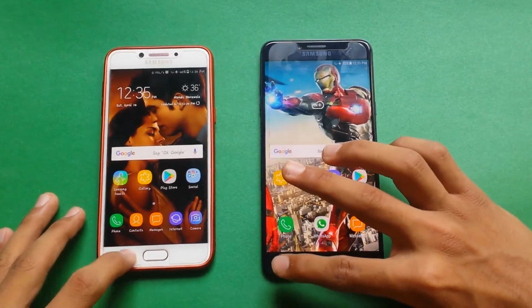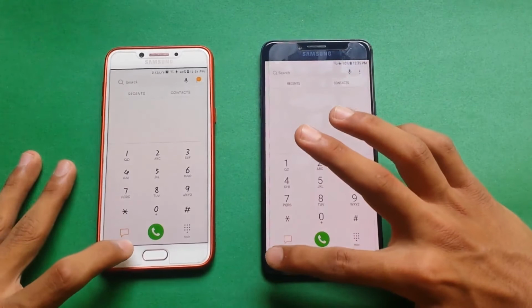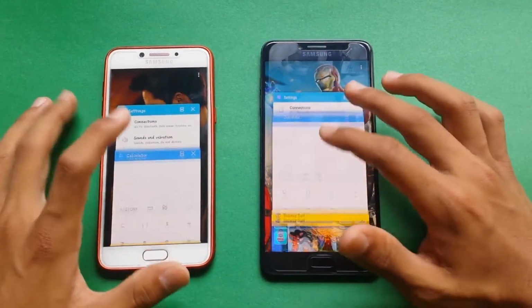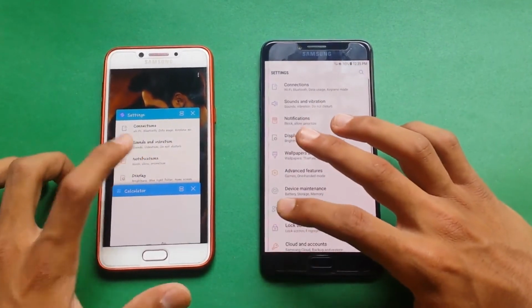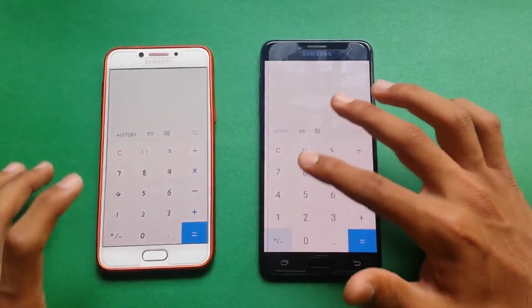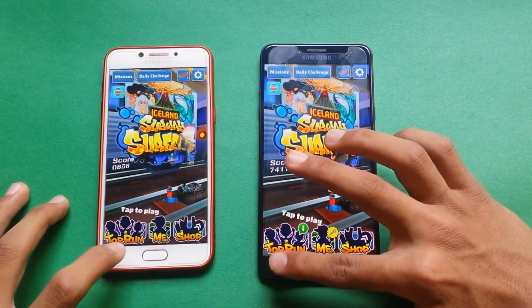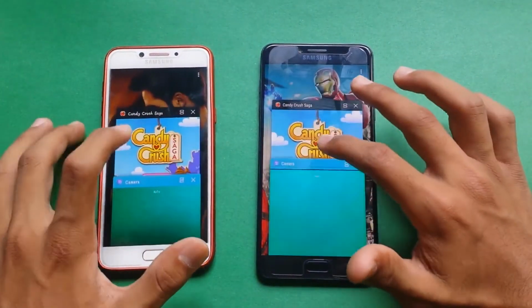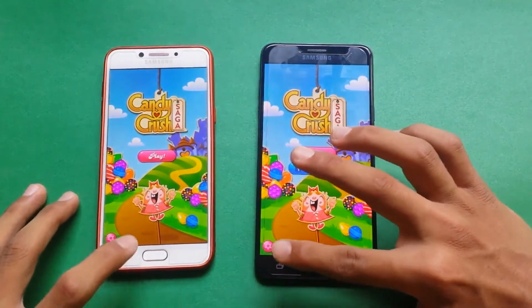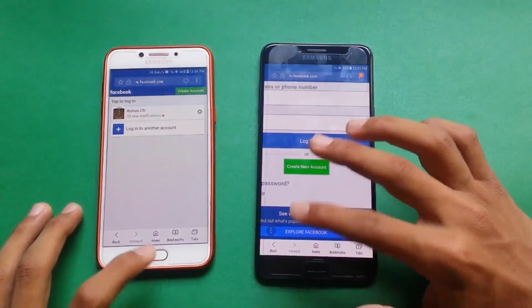And let's see the important part of this speed test, RAM management. And you can see no refresh: calculator, Subway Surfers, Candy Crush, and lastly opening up the internet browser.